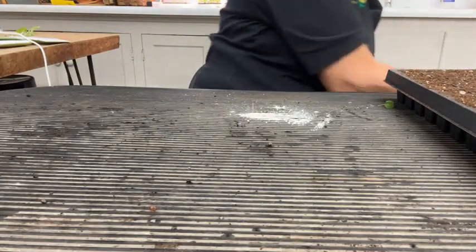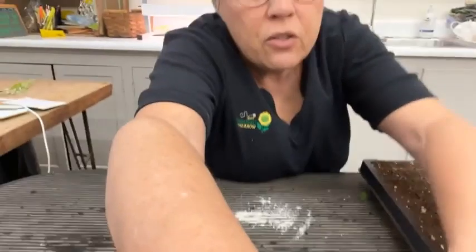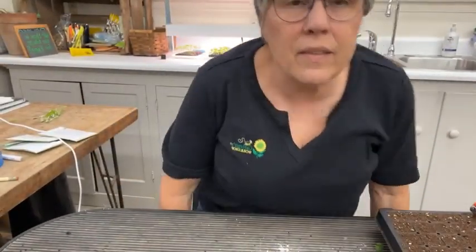All right, so let's talk about, first off, one of the things that, sorry y'all, this table is just a smidgen too wide. I can barely reach to that side.